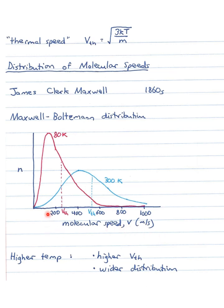Let's look at 300 Kelvin, and that is a little higher than room temperature. We have the thermal speed, and notice, as I said, that it peaks near the thermal speed, but it's not exactly peaking at the thermal speed. The thermal speed is more than 500 something. That's what we found in the last example. It was 511 meters per second for room temperature, so this is a little higher. But the speed at which the greatest number of molecules are moving at any given moment is a little less than that, but still around 400 something.